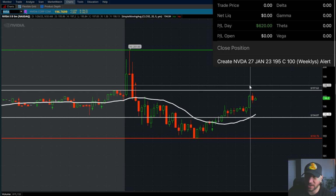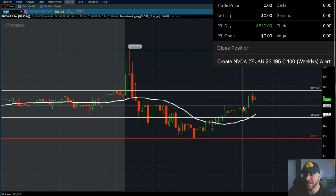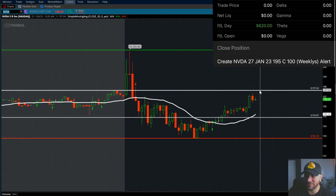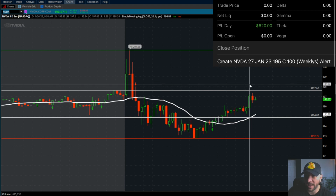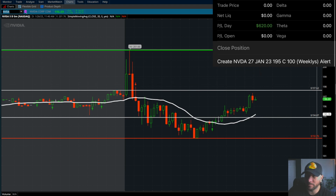I knew that we were going to come into some more supply zones just because of the pre-market high at 197.62, so I wasn't expecting more. Now there might be another potential long trade here if we get over 197.62. Wait for it to close over, either pull back or consolidate, and then confirm the highs, and then you would be looking at a price target potential of 201.69.